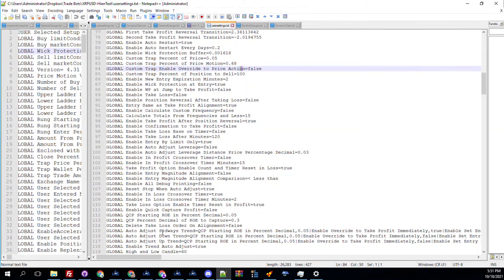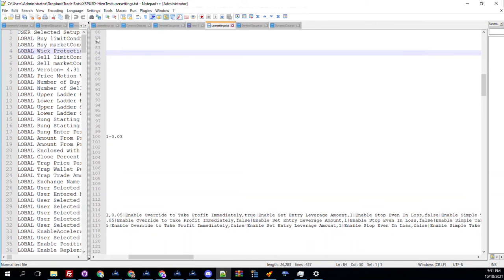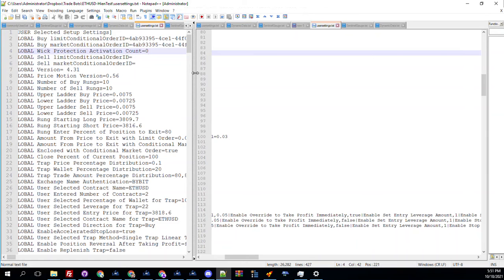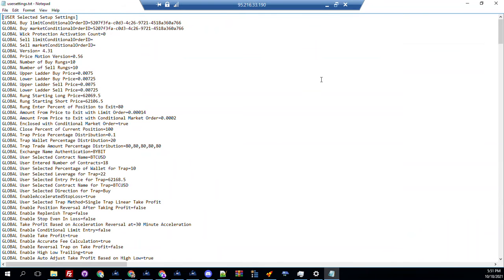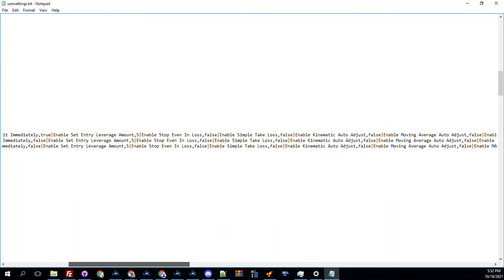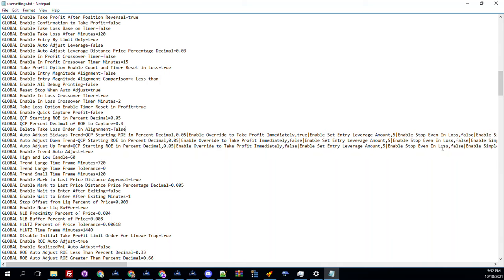So as you go into the auto adjust sideways, the only thing I really change, oh, this is my altcoin, so let me go ETH here, BTC. I might have removed it, so let me just go to my file here. Okay, right here. So under the auto adjust settings here, sideways, up, down, the only thing I change is my wallet here. Use percentage of wallet instead of 10%.